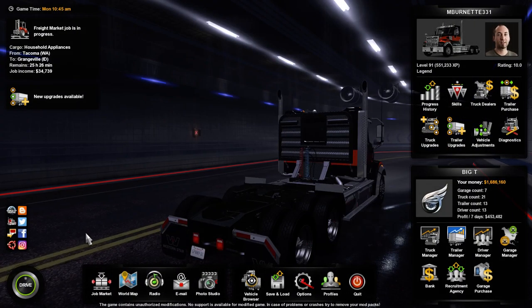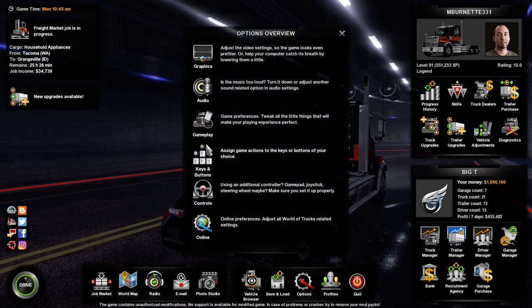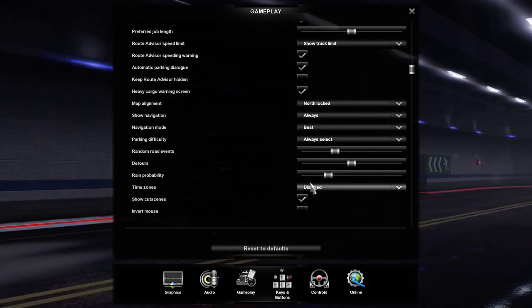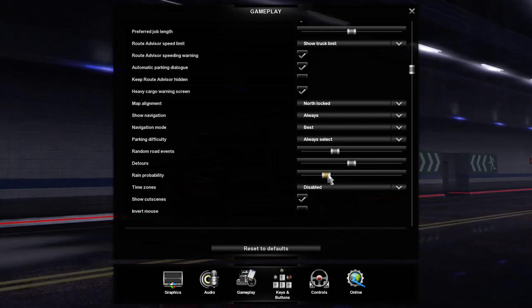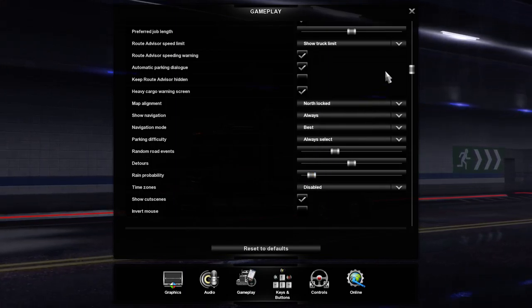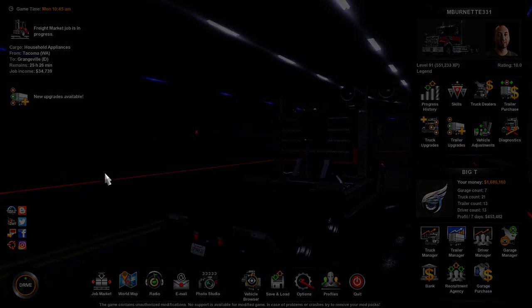I want to go ahead and turn this weather off for right now, guys, so maybe we'll get a lot better look at this little Western Star here. So we're going to turn it down to nothing. We'll give it a little swim chance, and later I'll turn it back up. That way maybe it'll clear up.